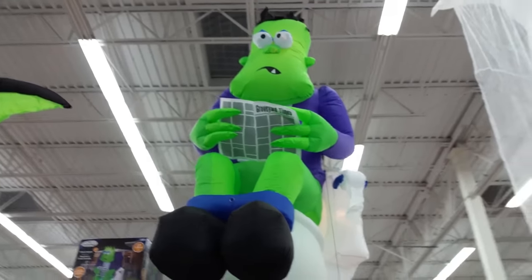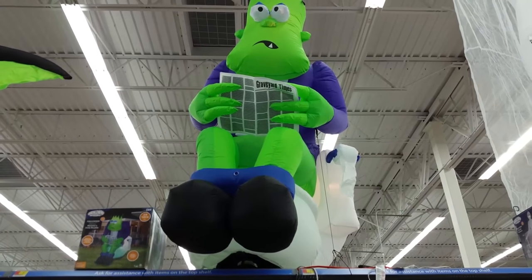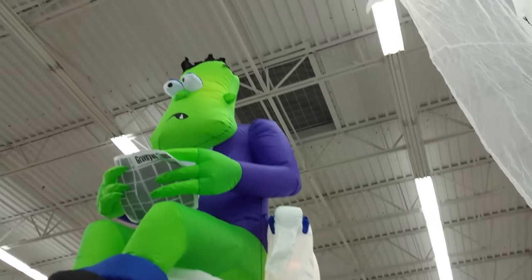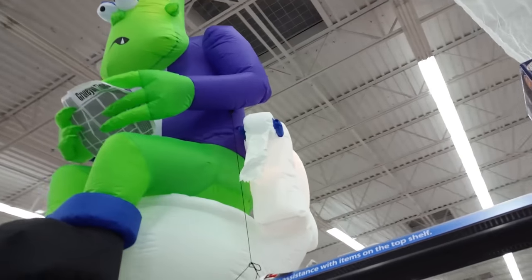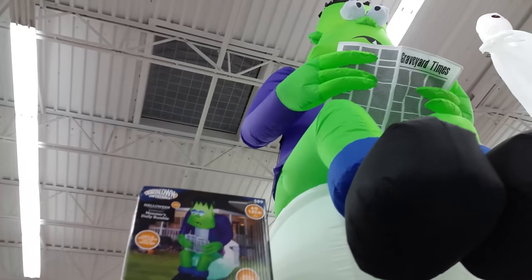So there's the Frankenstein monster, and he's sitting on a toilet, a full blown up toilet, reading the Graveyard Times while it looks like he's pinching one off. Oh, it's got toilet paper and everything. I don't even understand this. Why did they do that?